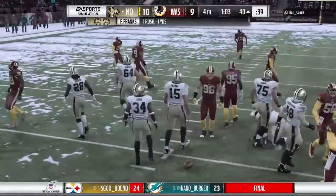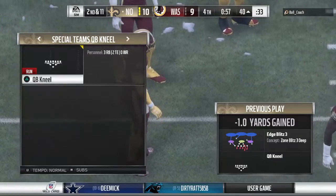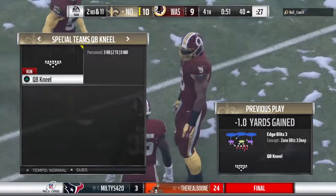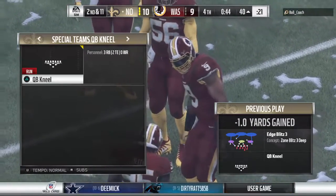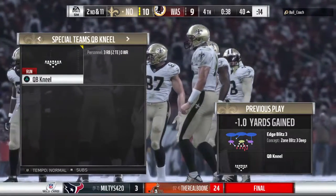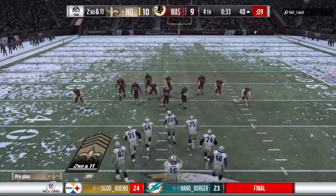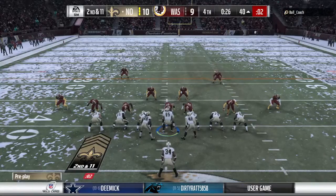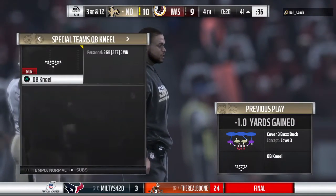Victory all but assured now as they take a knee here, and they're going to escape with a 1-point victory. They go down to a knee, and that will do it. They are moving on here in the playoffs.